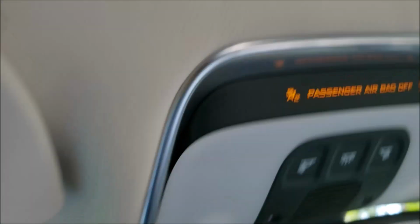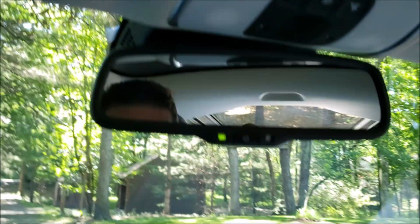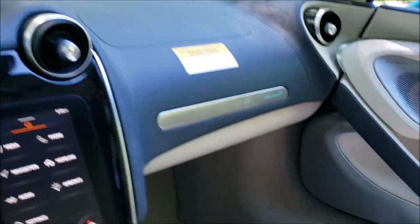When you're inside the vehicle, to change the opacity of the roof, you simply touch here and here, and it'll make the roof either darker or lighter to let in more or less sun.